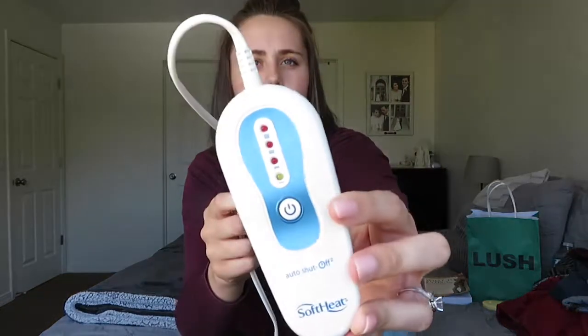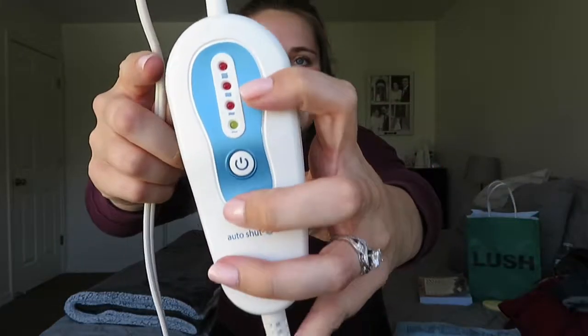I think we got this one from Walmart. It's soft heat auto shut off heat... what did I call this? Heating pad, my goodness. But it has all these different settings and it shuts off after an hour, which is really nice. I brought this when I went to get induced at the hospital. I brought it in last time and I didn't use it because I didn't know if I was allowed to, but I'm pretty positive you're allowed to use it even when you're in labor. And it's just so nice to be able to put it directly on a specific part of your body that's hurting. For me, it really takes away a lot of the pain.